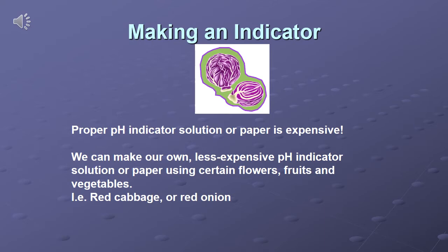You can make your own indicator with things like certain flowers, certain fruits and certain vegetables. Normally, fruits or vegetables that have quite a strong colour, because that colour pigment is what is going to change colour when we add an acid or an alkali to it.